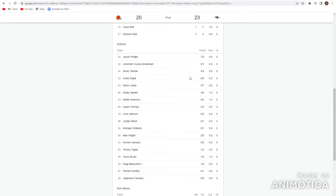Sione Takitaki had 4 tackles. Same thing with Grant Delpit. Overall, his defense actually played pretty well. Deion Jones, he didn't actually play super bad in his first game of the season. I think I liked how he played. Martin Emerson had a nice sack, and obviously Myles Garrett had 1 as well. Tavon Bryan had a sack.